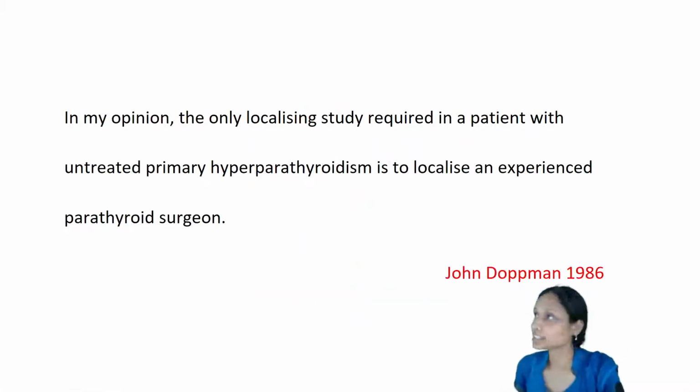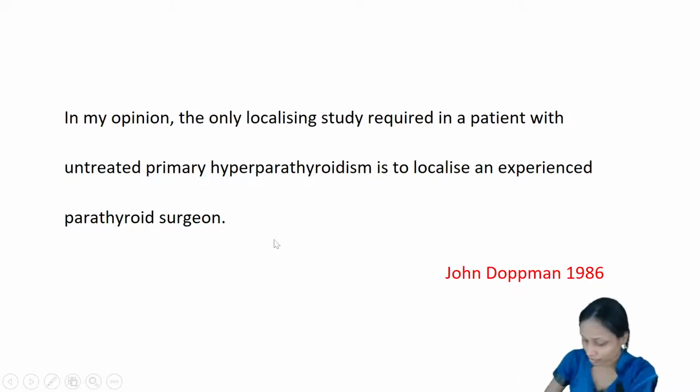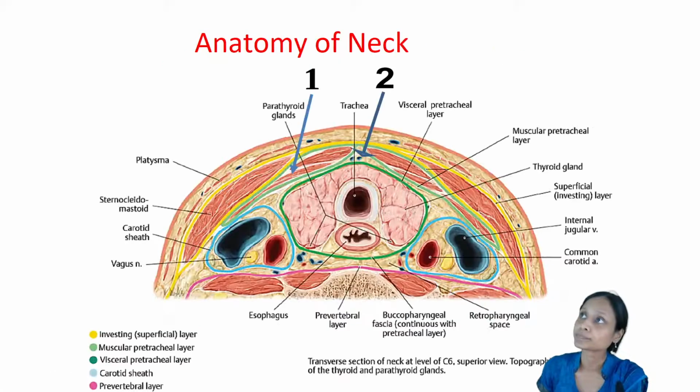In 1986, John Dockman emphasized the importance of an experienced parathyroid surgeon in the management of a parathyroid disorder. So in the next few slides, I'll be talking about the role of the surgeon in the same. So parathyroid disorders can be managed traditionally through a bilateral neck exploration, which has now become a little more obsolete with limited indication. Focused and minimally invasive parathyroidectomy are newer modalities which are coming up.